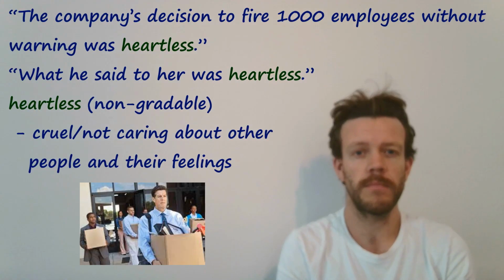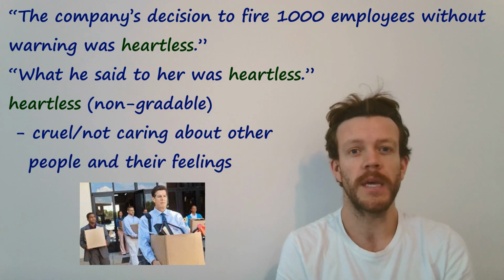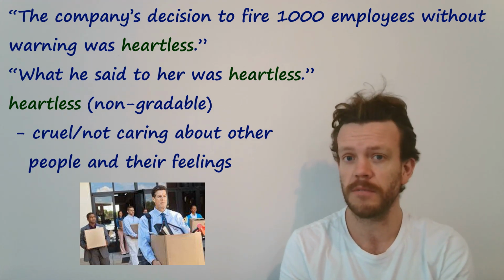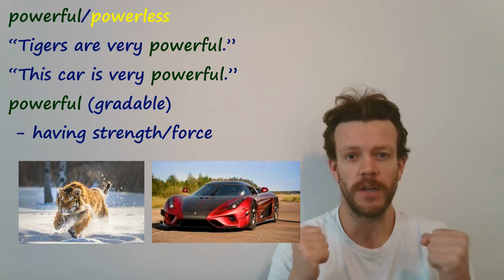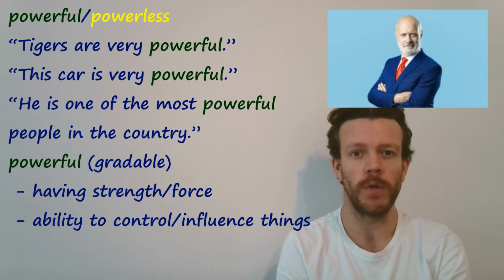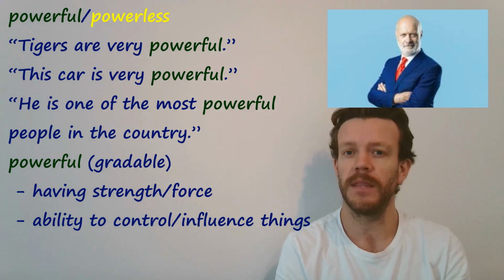And similar to that, when you say or do something and don't care about other people or their feelings, we use heartless. So, the company's decision to fire 1,000 people with no warning was heartless, or what he said was heartless. Another pair with a difference in use is powerful and powerless. You can use powerful to mean having a lot of strength, like a tiger, or force, like a car. But then we can also use it having the ability to control or influence things. For example, he's one of the most powerful people in the country.